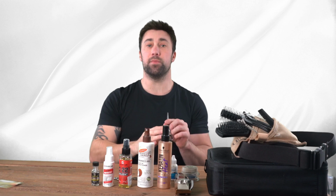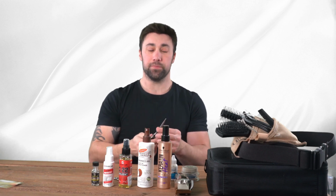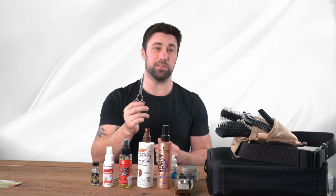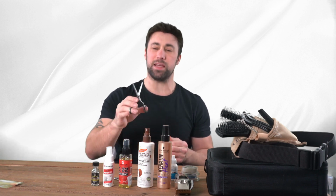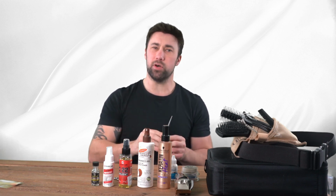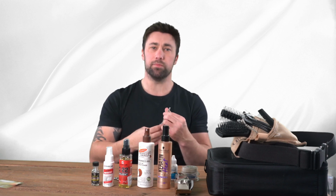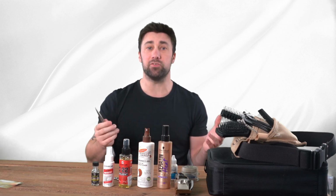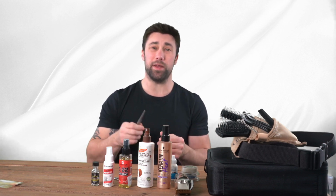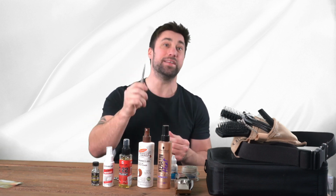When I first started doing my hair system and cutting them myself, I bought a cheap pair of scissors that were terrible. These ones, I think they cost me about 80 or 90 pounds. What an investment. It's not like top end grade hairdresser scissors, but they are really sharp and they do everything I need them to do.